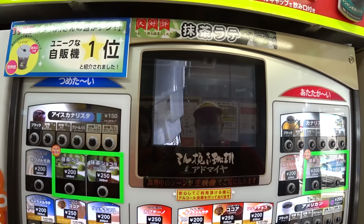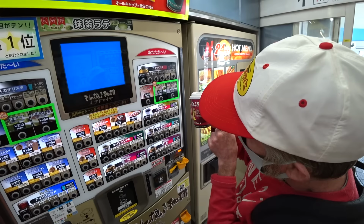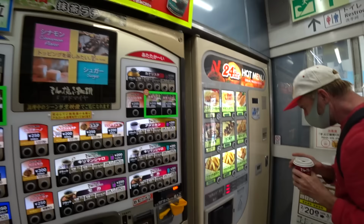Yep, let's come down here. That is a nice machine. Yep, it's called Grind Coffee on a Mill. That's the name of the vending machine. So it's ready.